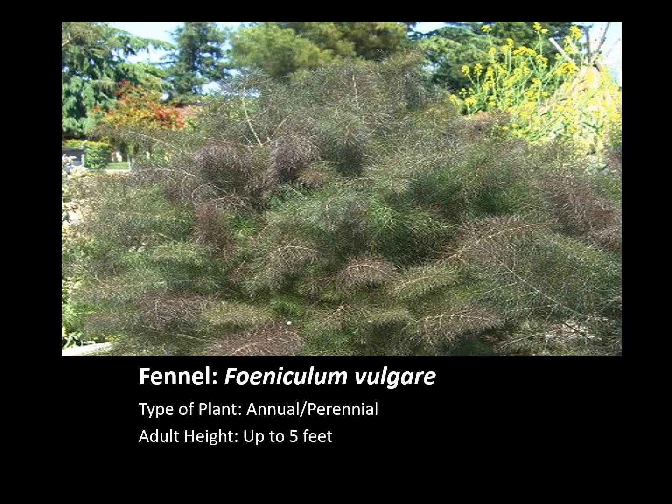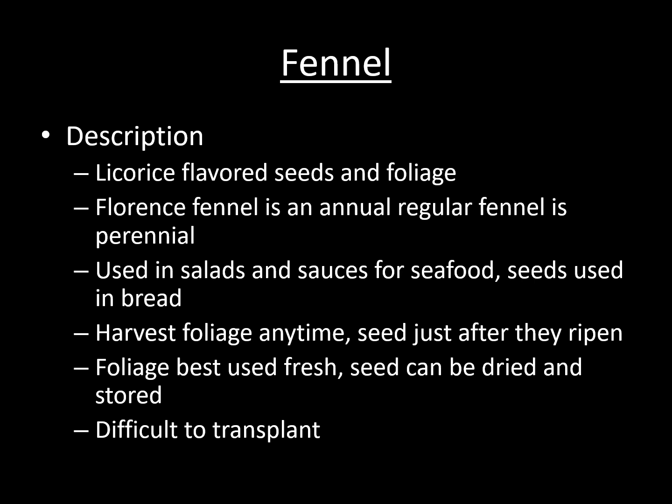Our next herb is fennel. It has a licorice flavored seed and foliage. Florence fennel is an annual. Regular fennel, which is what's pictured, is a perennial. These are used in salads and sauces for seafood. Seeds are used in breads.